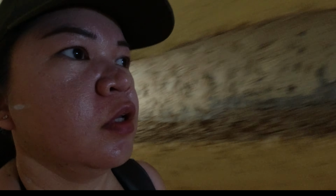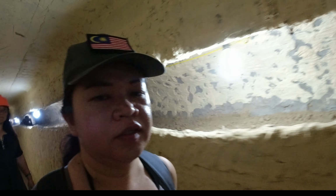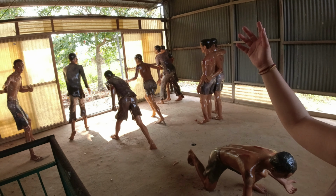To dig the holes with very sharp tools all the way, trying to escape their lives from the barbarous punishment. From the underground, they dig up the holes and just try to escape all the way.